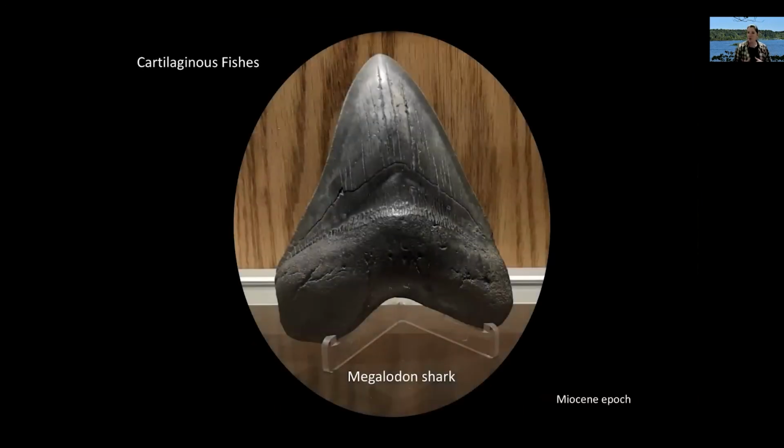Now, moving away from our arthropods, let's get into some cartilaginous fishes, such as sharks. Now, cartilage does not fossilize well. It just doesn't. It is not as hard as bone. It decomposes very readily. So for cartilaginous fishes, we don't really, generally speaking, have bones, but we do have a lot of teeth. We have lots and lots of shark teeth. Teeth are much harder. They fossilize much better.